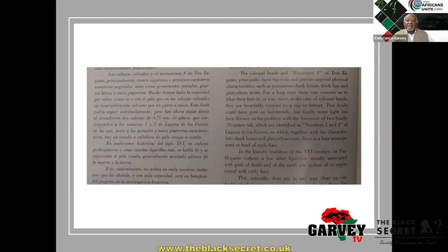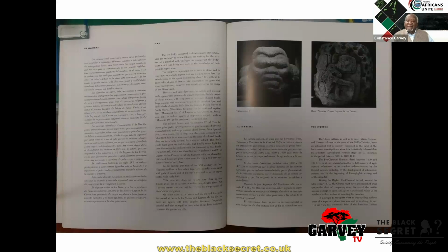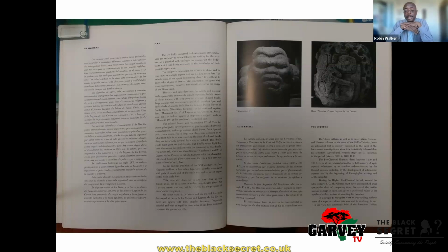Now, that's very, very significant. Most people have never seen number 1. I've gone through the work of Rashidi, and the work of the other African Americans. They don't reproduce head number 1 because they've never seen it, and they've never seen this exhibition catalog.